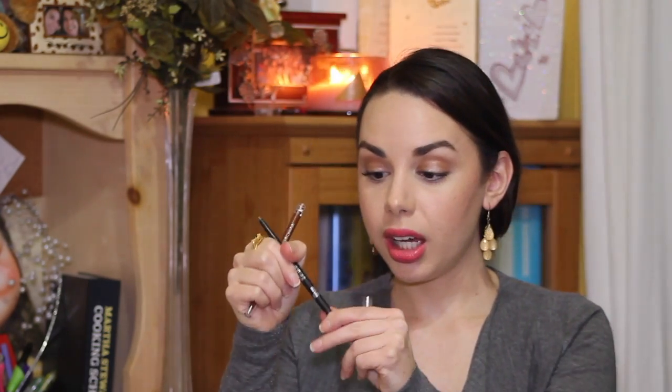You can make it as thick or as thin as you want, and that's what I really love about it. You can use the tip of it to get a really small thin smoky eye, or you can use it flat and get a very thick smoky eye. So this is what I've been loving. I was surprised at how smooth it was. It's super easy to put on, super easy to make a line, and I've been loving both of these colors.